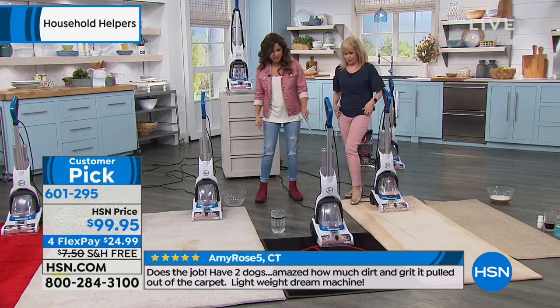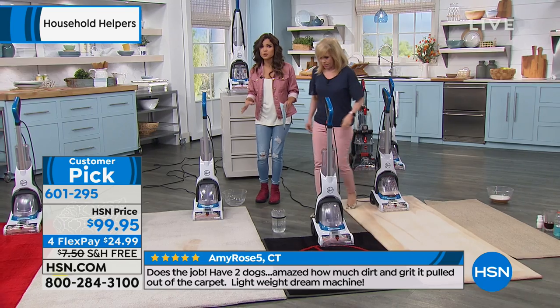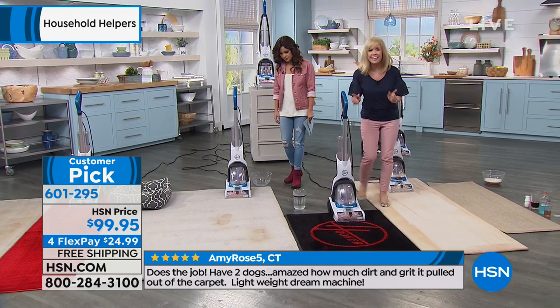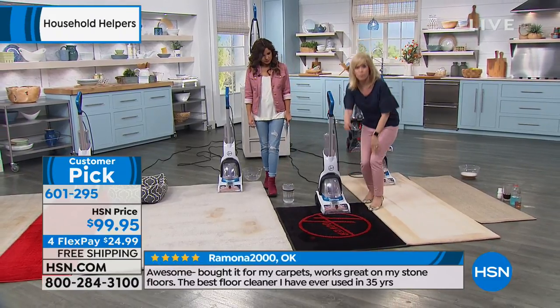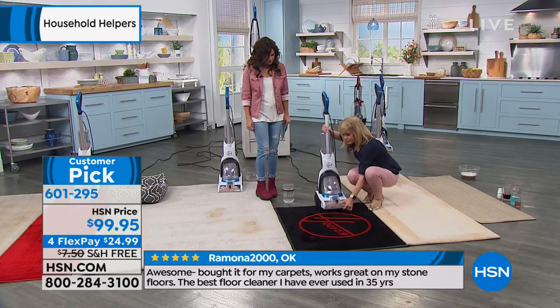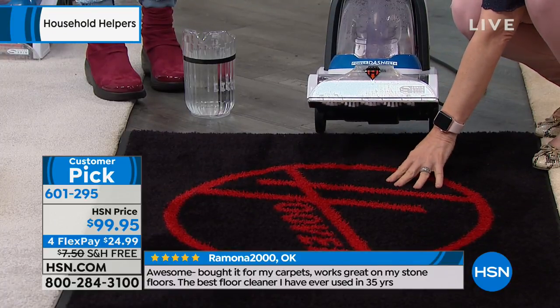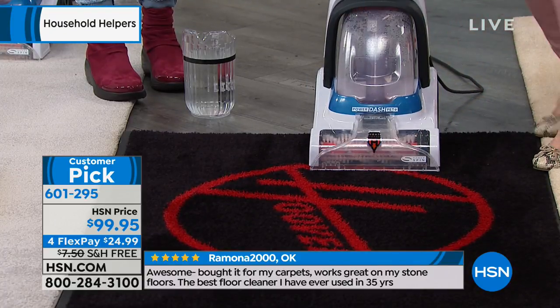What about dry time on this? Because I noticed the carpet's not sopping wet. It's not leaving the huge puddle behind. Exactly. Well, it has what they call heat force. So it helps to dry your carpets quicker. So on the bottom here, it's like a blow dryer and it blows the air on your carpet fibers. So it helps to get them drier quicker.